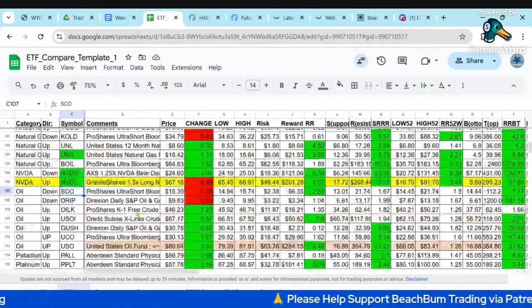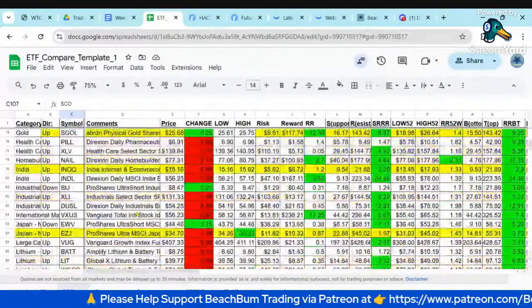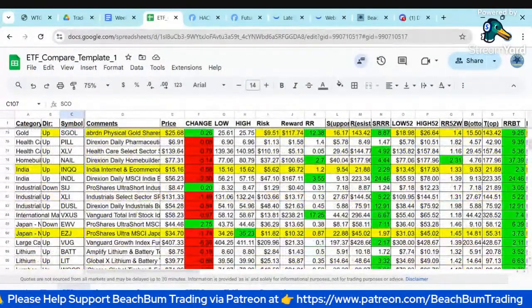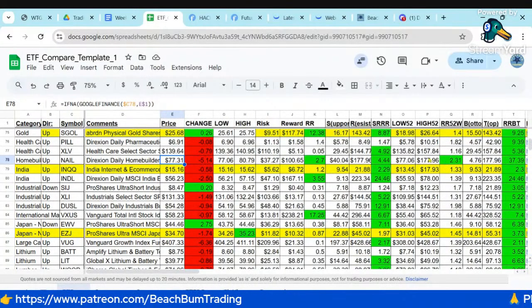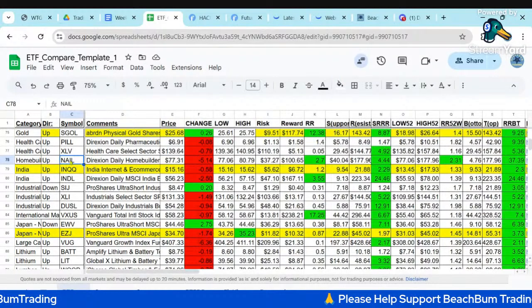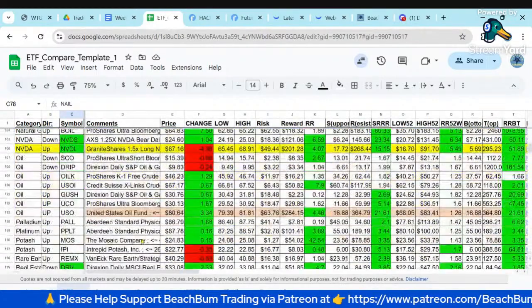Home builders, I looked at them, but I think there's potentially more downside in the home builders with high mortgage rates. Risk reward profile looks pretty good, but it's still relatively high, but one you might want to take a look at if you think home builders are going to rebound, like with the California fires.